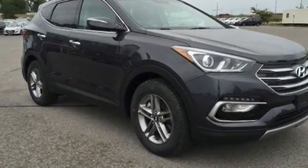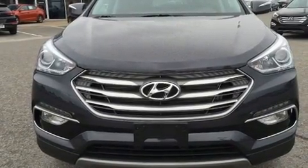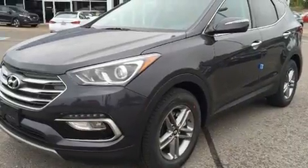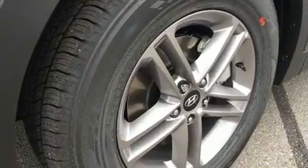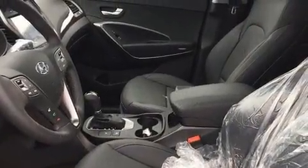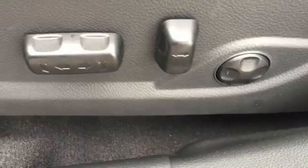Hyundai ensures the safety and security of its passengers with equipment such as dual front impact airbags with occupant sensing airbag, front side impact airbags, traction control, brake assist, ignition disabling, and four-wheel disc brakes with ABS. Various mechanical systems are monitored by electronic stability control, keeping you on your intended path.